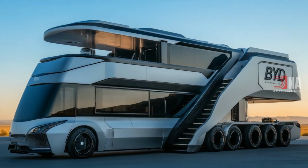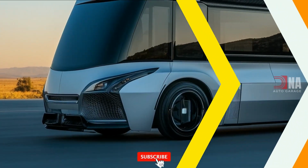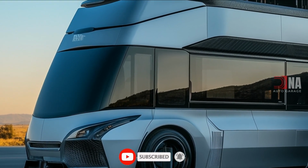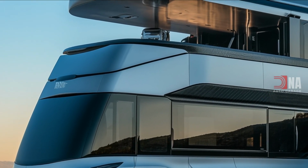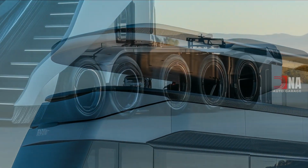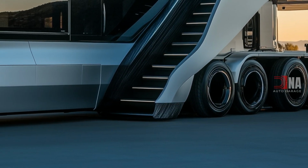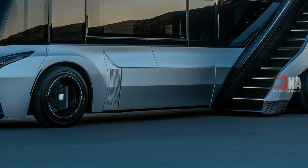From the luxurious and environmentally conscious travel of the future. Greetings. Presenting the BYD Motorhome 2026, a groundbreaking invention that blends the amazing comfort of a motorhome with BYD's knowledge of electric vehicle technology. With its sleek, contemporary form, contemporary LED lighting, and smooth aerodynamic lines, the design is visually arresting and exemplifies BYD's dedication to innovation.